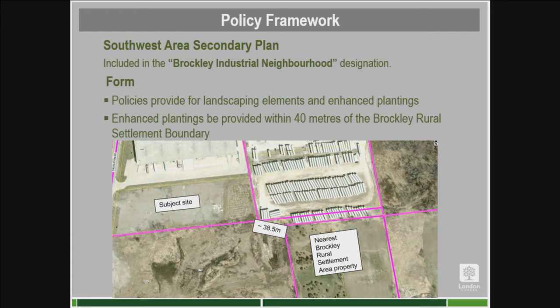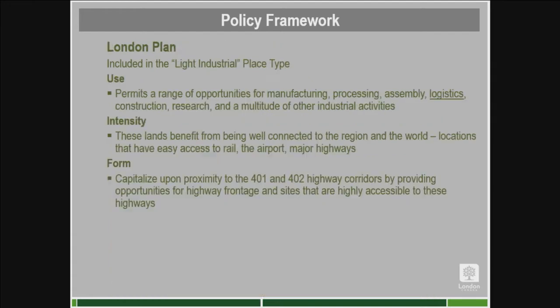So here is a close-up look of the subject site in the nearest Broccoli rural settlement area. And policies in the secondary plan provide for landscaping and enhanced plantings, especially when they're in proximity, 40 meters of proximity to the rural settlement area. So what we have here is corner to corner is a 38.5 meter setback, plus or minus. So we're almost reaching that 40 meters specified in the policy. And then as part of the zoning bylaw amendment application, the applicant is seeking a further three meter setback, which will be comprised of landscaping to bridge that 1.5 meter gap and then some.